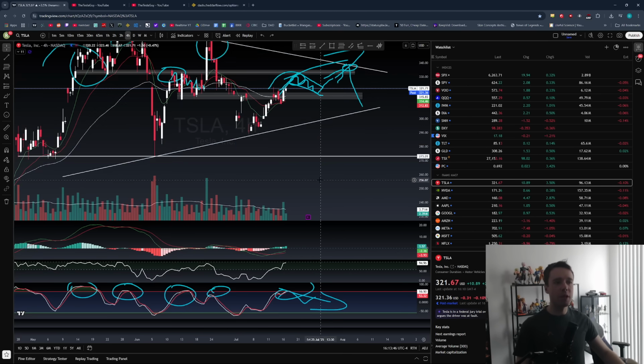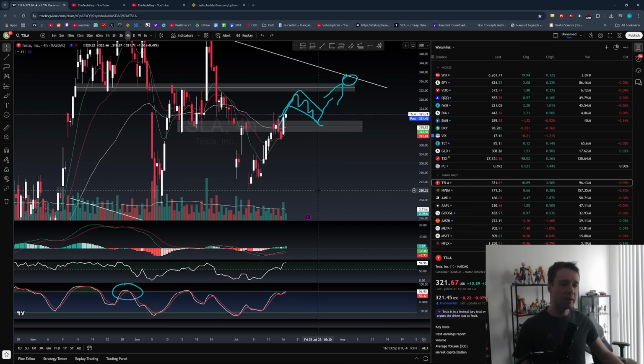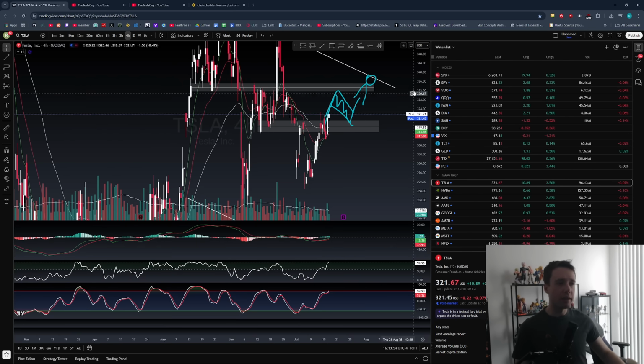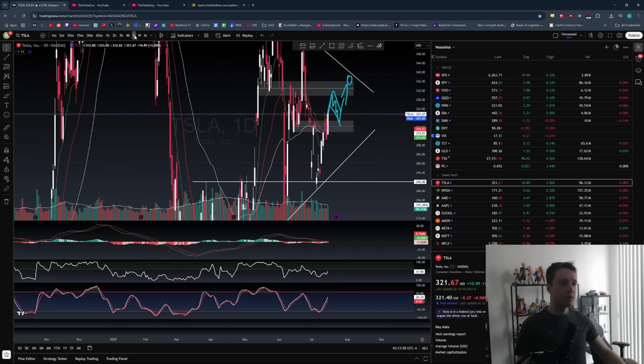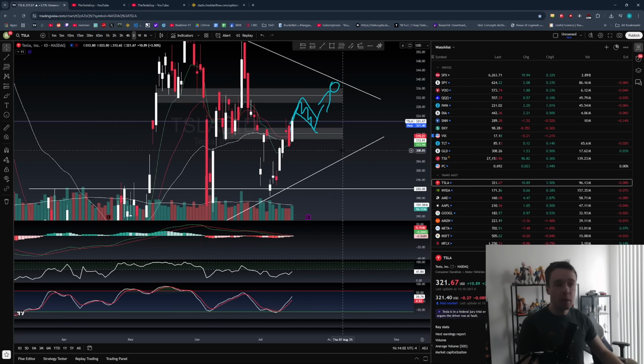But that's the overall picture. I don't want to delete all those circles I just drew manually, so I'm pressing Control Z. Now it's going to delete that trend line I just put. Whatever, we have that on the daily. It's all that matters. But this is the overall objective perspective, structure, movement, whatever you want to call it, that I'm looking at right now.